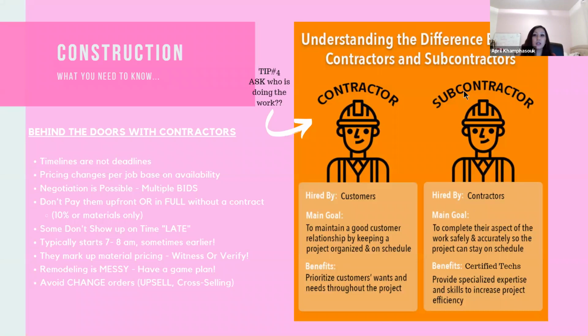So that's why a lot of times you'll see prices change, depending on whether you hired a subcontractor yourself or hired a contractor who found the worker. That's kind of the trick. That's why I always say to get a couple of bids before you decide who to go with. And that's the difference between working with a contractor and a subcontractor.